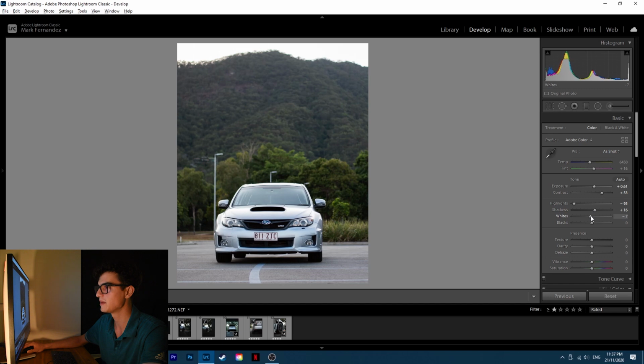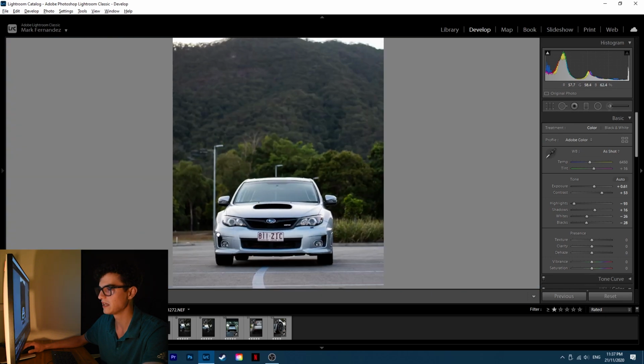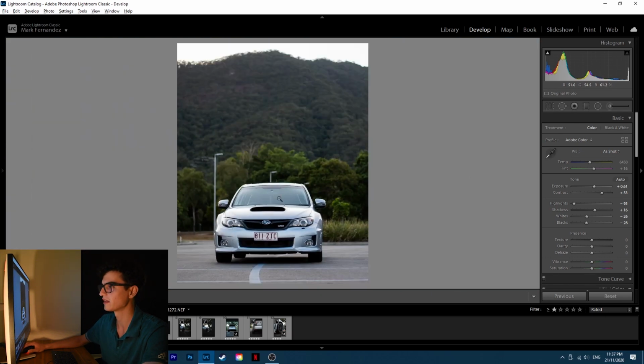And then we're going to be a bit more specific with some of the parts that we're going to actually change. So the whites look better just a little bit lower, and the blacks are going to look good down. And you can see already that it's starting to bring out a little bit more of the car and the shape outline of the car. It's not getting as lost in the background. So let's keep looking here.